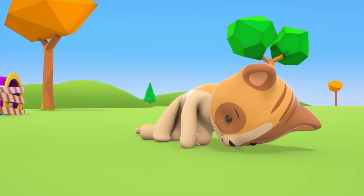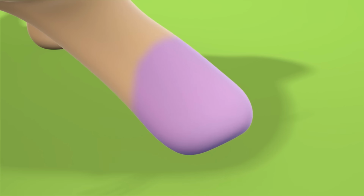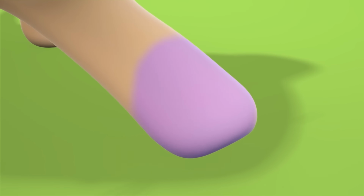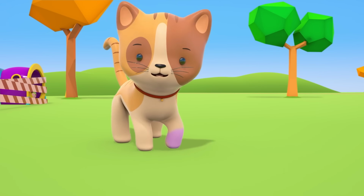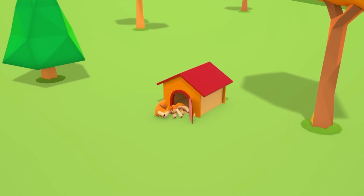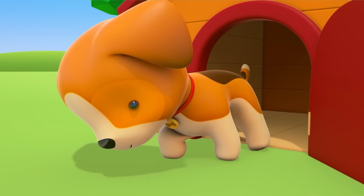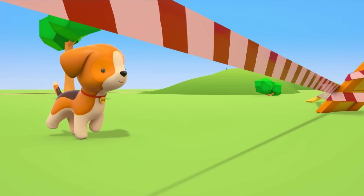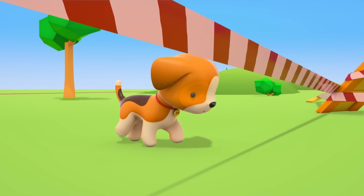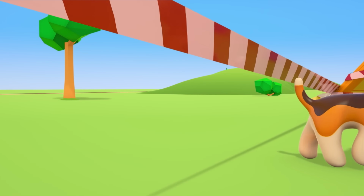Oh, the kitten has had a fall and hurt her paw. It really hurts. She can't walk. It's a good thing the puppy heard the cat. The puppy is being very careful as he goes through the tape.